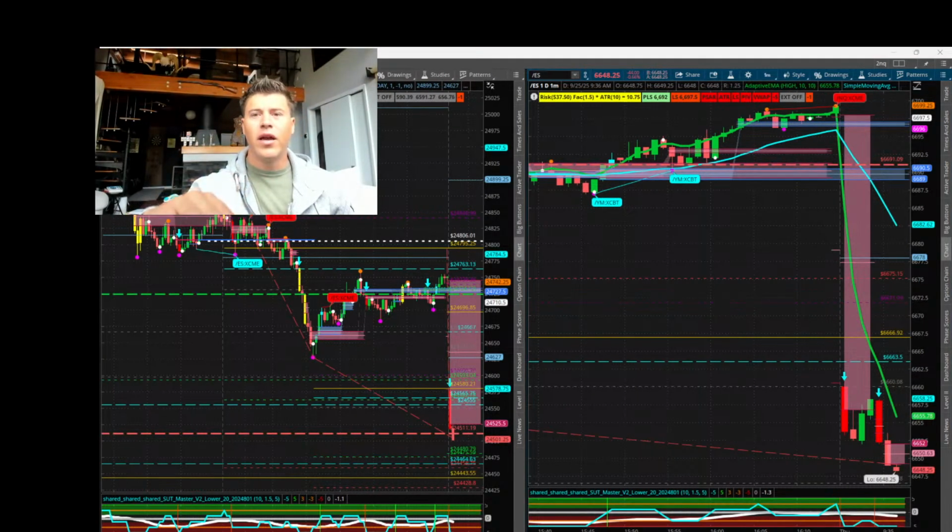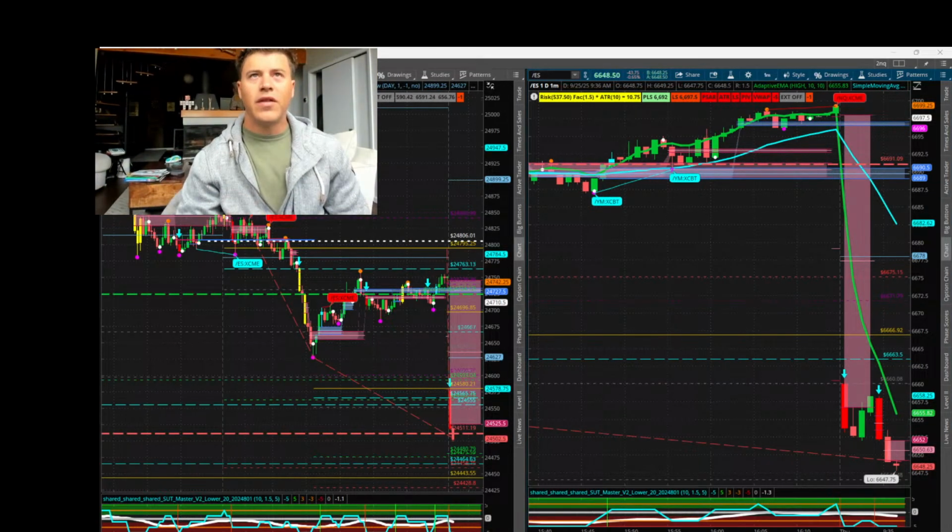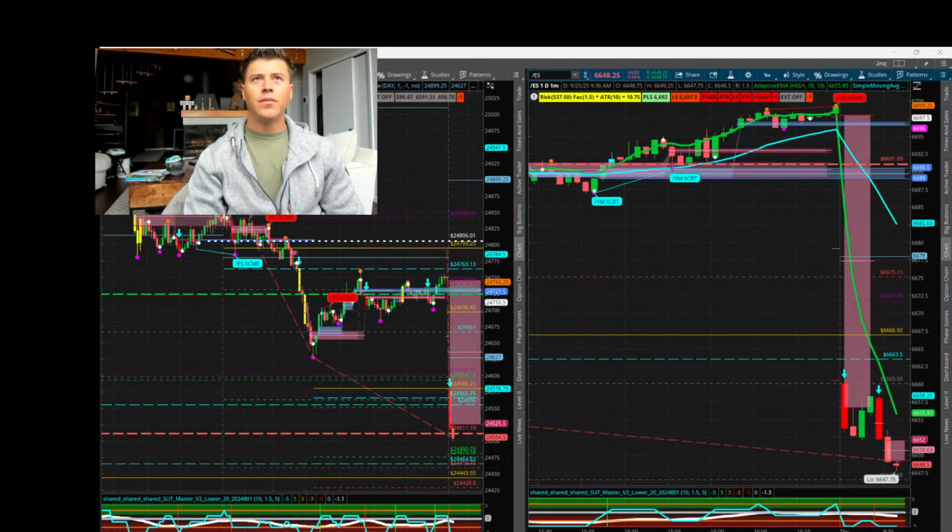The lighting, I know the lighting on my face is horrible. Let's see. It's because I have a bunch of windows in front of me.